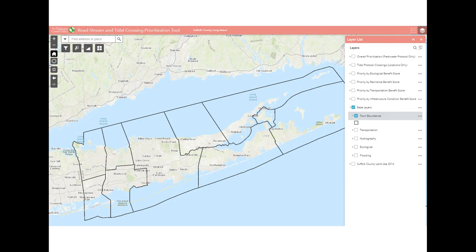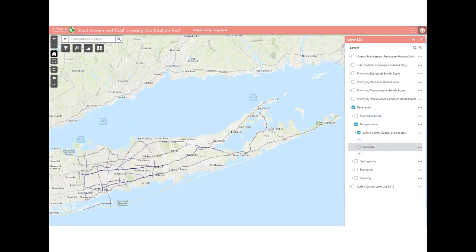And I mentioned that we want this tool to be a one-stop shop for a lot of different things. So we wanted to include several layers that are hopefully useful to some portions of our partners that they can then use in conjunction with the prioritization scores itself. So there's several layers, town boundaries. Maybe we can skip. Next slide.